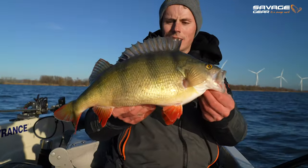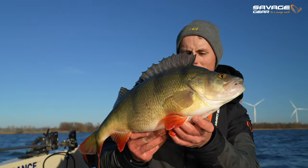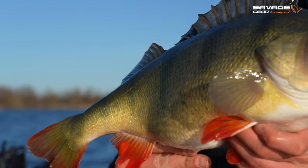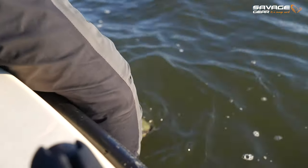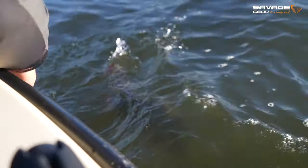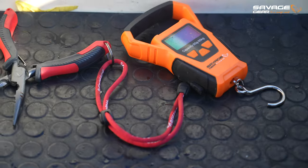And look at this fish, man. Wow. That's crazy. That's ridiculous. What a unit of a fish, man. Absolutely stoked with this fish. Winter fishing at its best, definitely. Absolutely unit. Jeez. 2.4 kilo. Boom. Well done, sir. What a fish. Happy days.